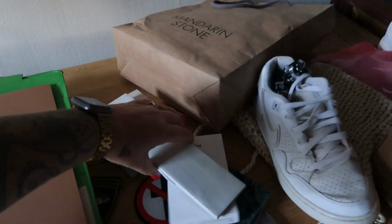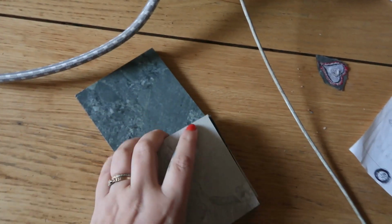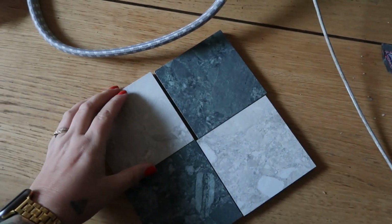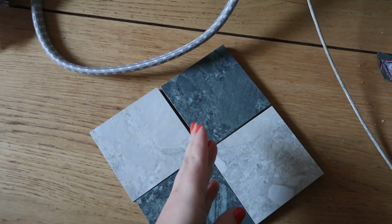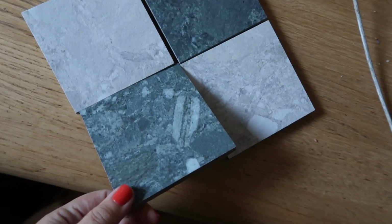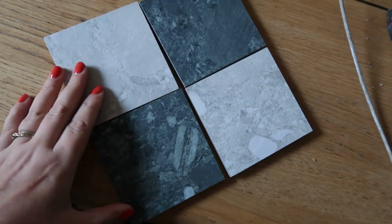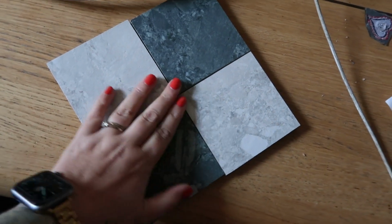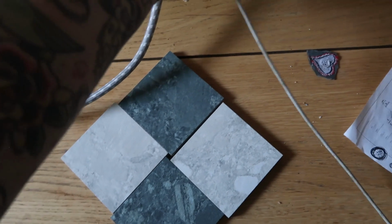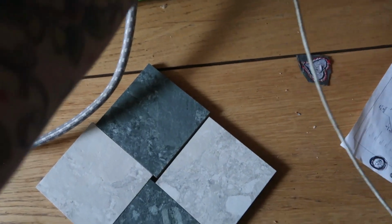Here are some tiles. I've not shown you any of this, have I? Here are the tiles that we really like from Mandarin Stone. That's what we're thinking to go in, that sort of checkerboard but at a diagonal. It's a really nice porcelain, so it'll look really cool. Then thinking the walls a plaster kind of pink to go with the black. Just don't want to show you my address here.